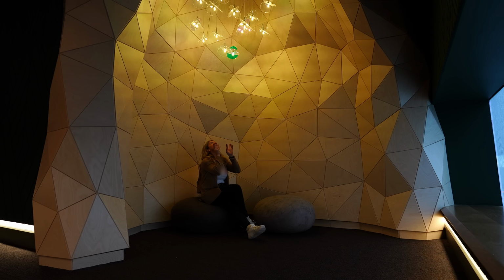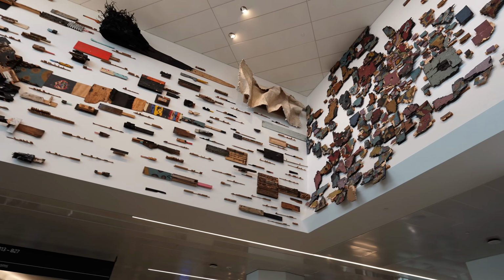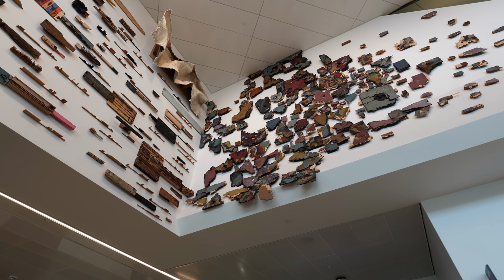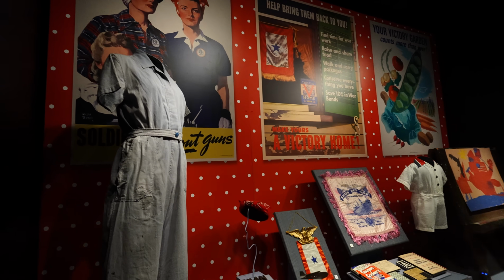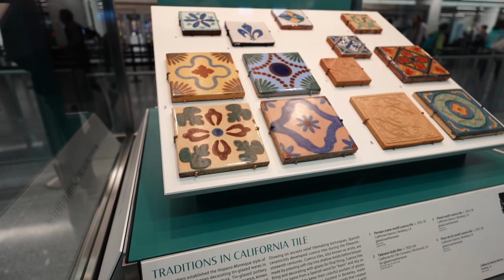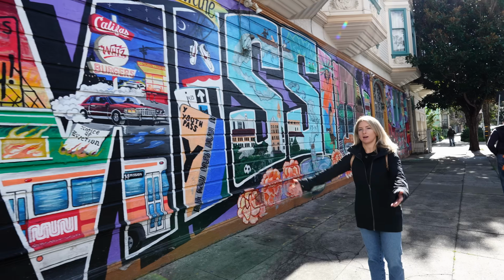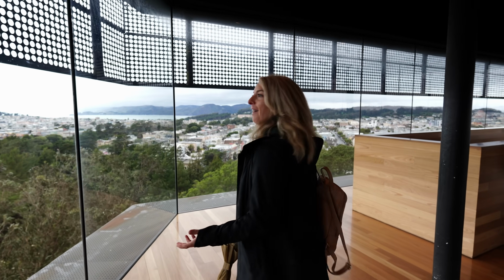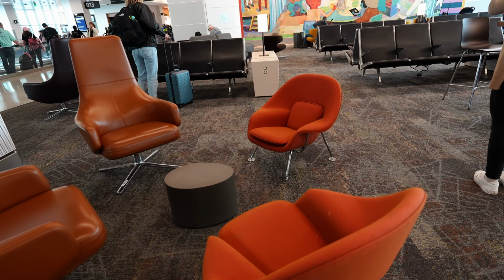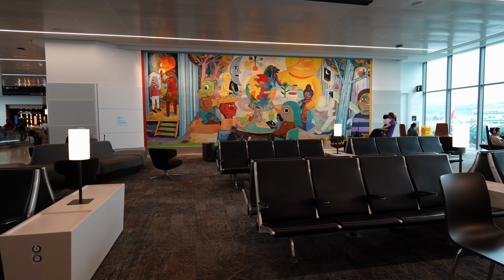One of the first things you'll notice is that SFO feels less like an airport and more like a self-guided art tour, complete with rotating museum exhibits and permanent installations. It's basically an art gallery with boarding gates. San Francisco thrives on creativity, and SFO brings that same energy. If you like the art here, just wait until you see the murals in the Mission District or the DeYoung Museum in Golden Gate Park. And here's a fun flex. SFO is the only airport with a museum program accredited by the American Association of Museums.